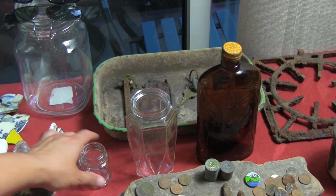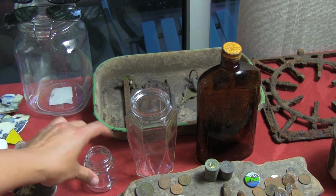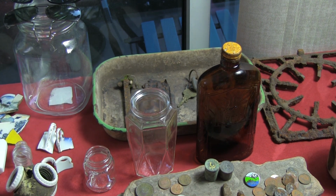And I have found this one in the same park. It says Cheesebrough, Montreal, and that's a Vicks jar. And normally those are blue, but this one's clear.